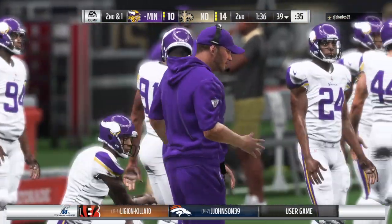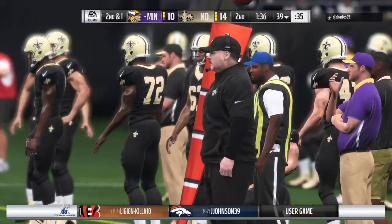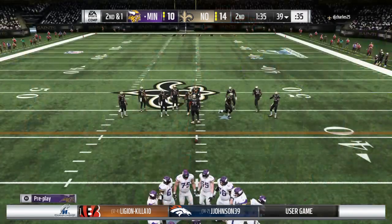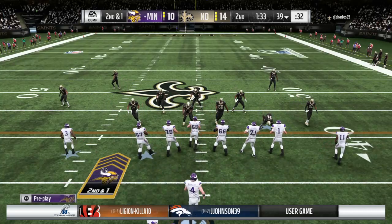Not easily done. And he'll get it out near the 40 to the 39. Give him 9 there on the first down completion. I always laugh when people say, what's the toughest route to defend? And I'm like, any of them, especially if it's a good receiver. That makes things very difficult.